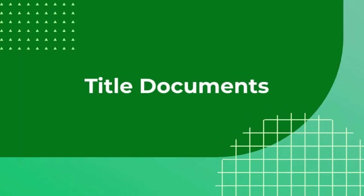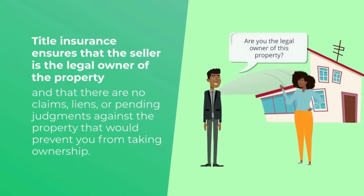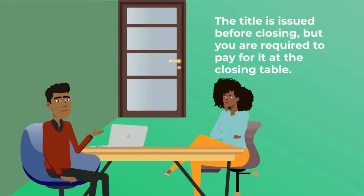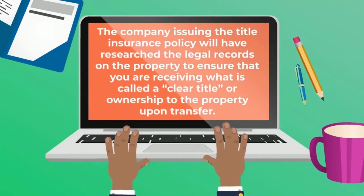Let's go on to the next documents, which are the title documents. Title insurance ensures that the seller is the legal owner of the property and that there are no claims, liens, or pending judgments against the property that would prevent you from taking ownership. The title is issued before closing, but you are required to pay for it at the closing table. Every lender requires title insurance. The company issuing the title insurance policy will have researched the legal records on the property to ensure that you are receiving what is called a clear title, or ownership, to the property upon transfer.